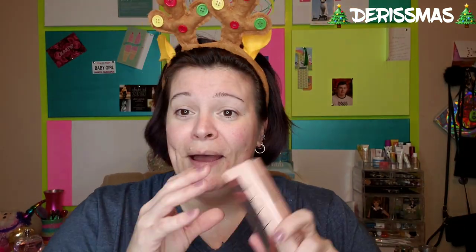I am already moisturized slash primed with my Touch and Soul Glassy Skin. What is it called? Glassy Skin Balm. I'm really loving this stuff a whole lot. I've used a lot of it. It smells good. It feels really nice. Definitely hydrating on the skin. Really enjoying it. So I'm going to go ahead and dive right on in, y'all.